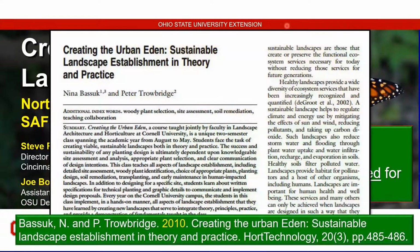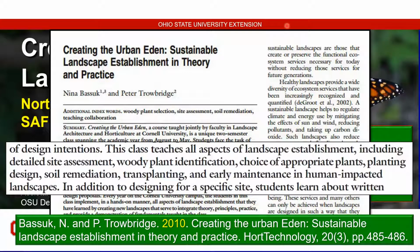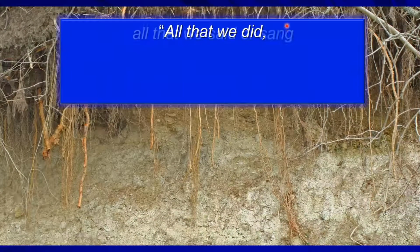It's not new. I only picked this particular paper out because Nina Bassuk has been around for quite some time at Cornell, and she really led the way on a lot of things. This is a paper that I had back in 2010, Creating Urban Eden, Sustainable Landscape Establishment in Theory and Practice. This was a 2-semester course at Cornell, and one thing that they focus on was soil remediation. So we're going to talk about that relative to sustainability.